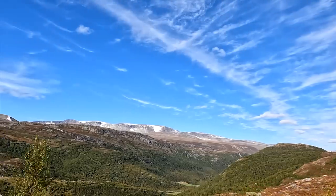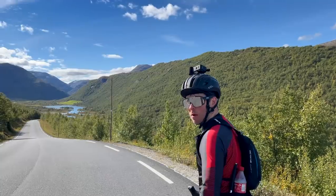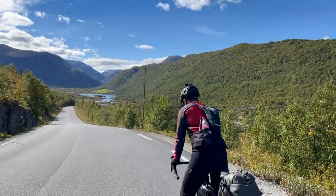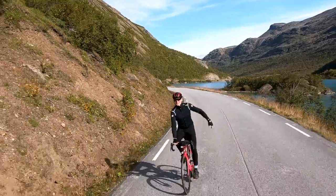The forest of death now turned into the road of paradise. As we realized, let's roll. Going down. We had Norway's most scenic road all to ourselves.